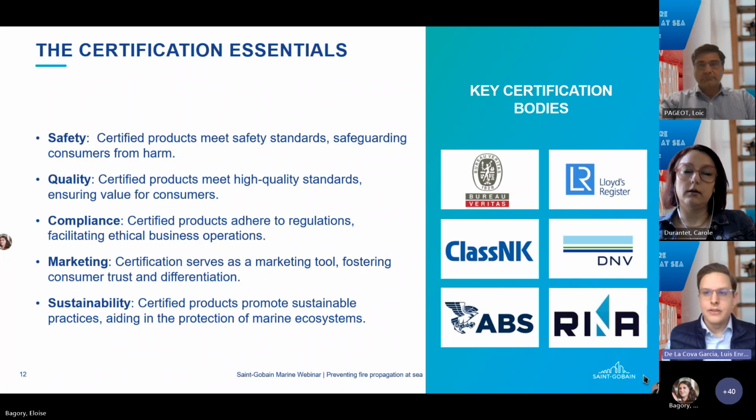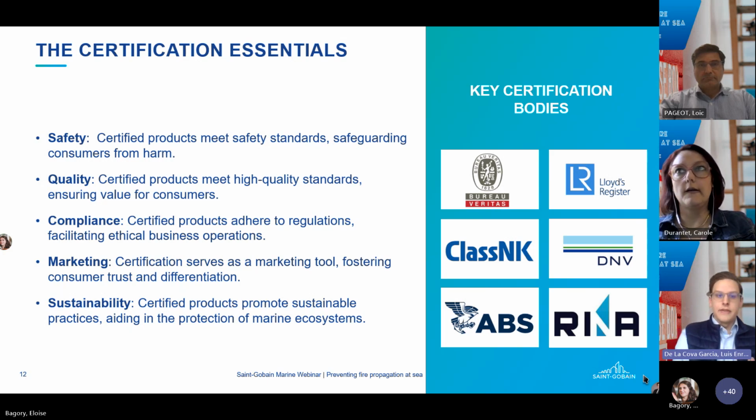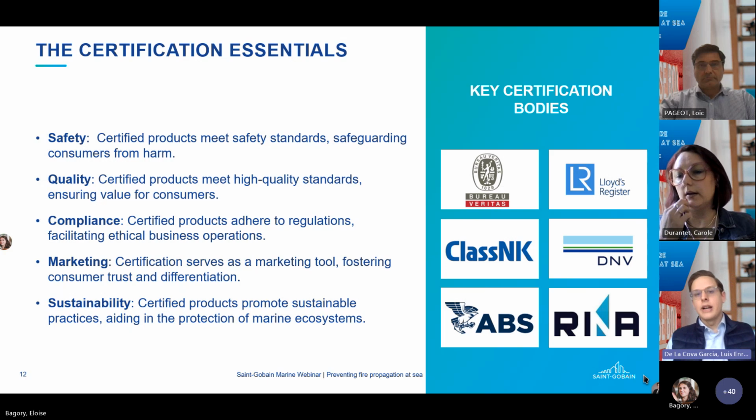For example, for the glass, we very often have people from these different classification societies to carry out the ISO 614 regulations, so make sure that we're complying with the regulations set by SOLAS. At the same time, it serves the purpose of marketing material, because having the certification of the solutions serves as a marketing tool, fostering consumer trust, differentiation and reliability as well. And of course, it also meets the demands regarding sustainable products to be installed on board of the marine ecosystems.